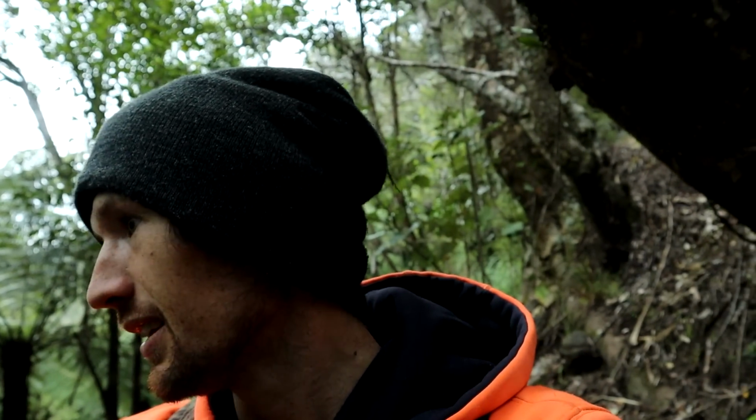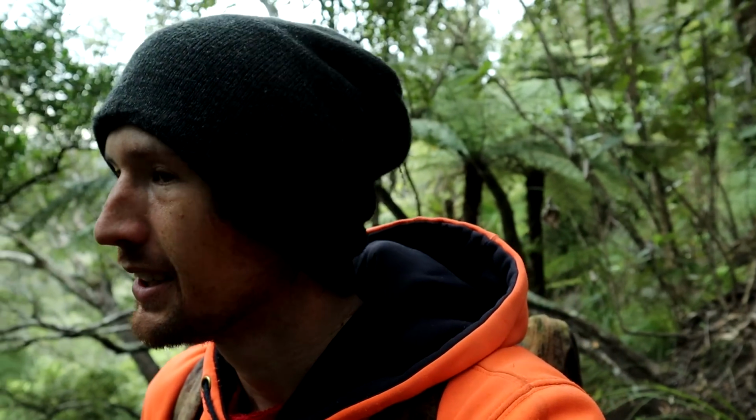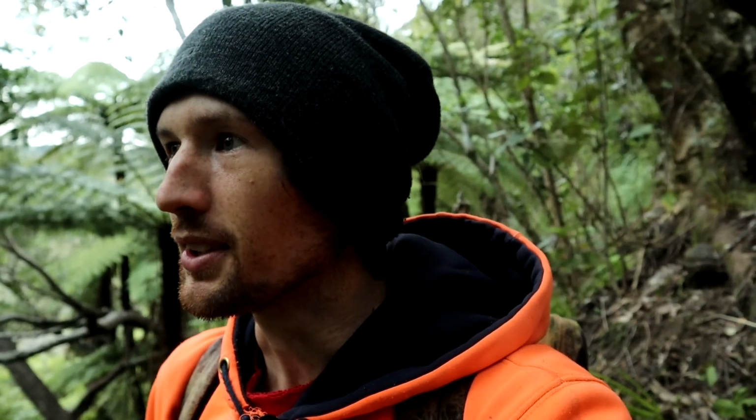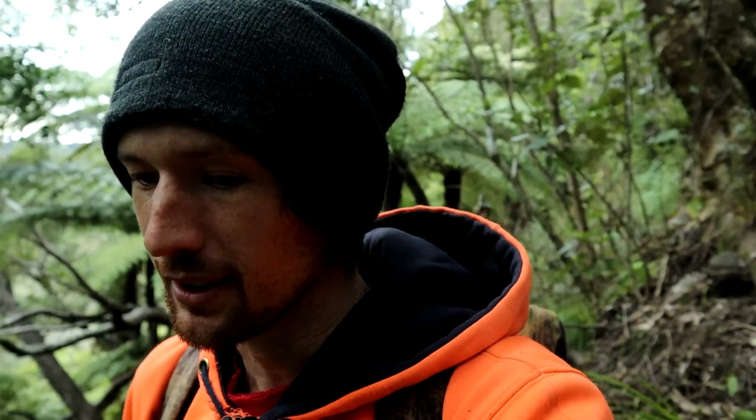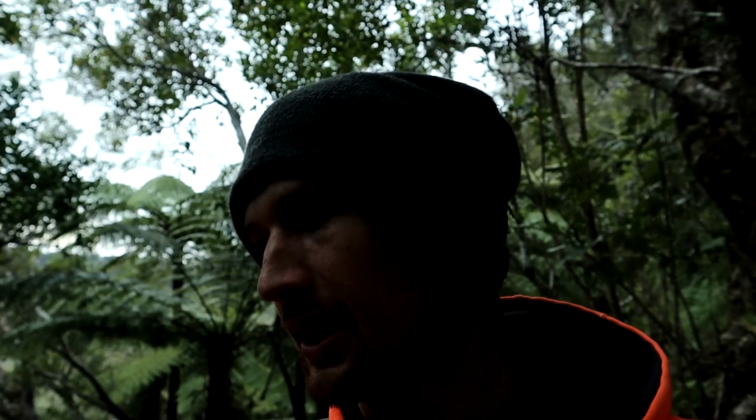So I don't know for sure if she's down, but I heard a crash and then silence, which is what you want to hear. You definitely don't want to be hearing crashing into the distance. So either she stopped and she snuck off, but I did see exactly where that arrow went. It was right in the chest area, so I don't think she's gone anywhere. I think she pretty much died right then and there and just rolled down the hill. But I'll give it a minute just in case. We'll sit down, have a little rest, and then we'll go and see if we can find our animal.